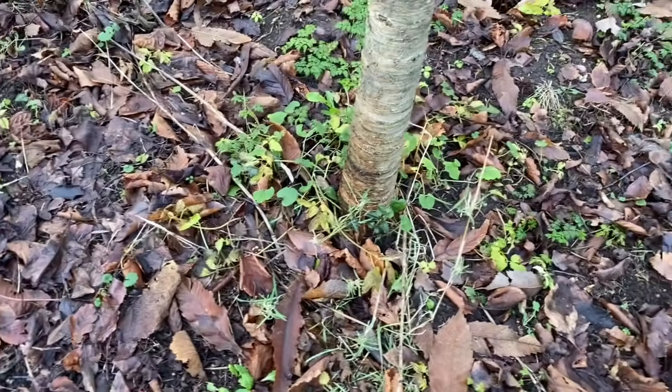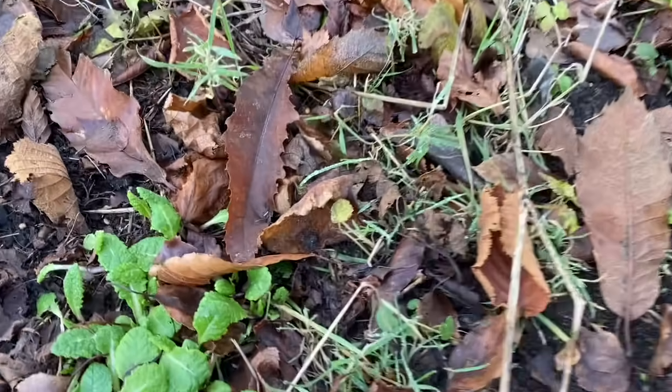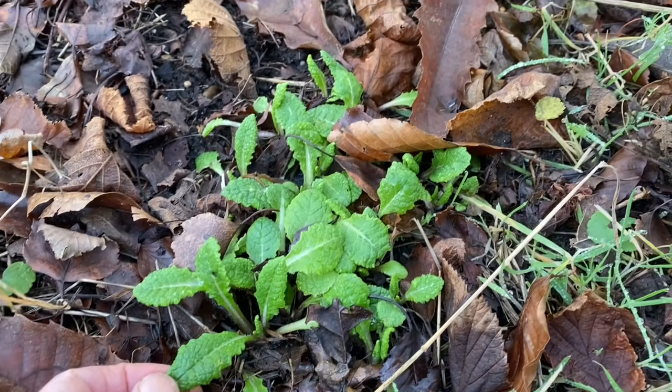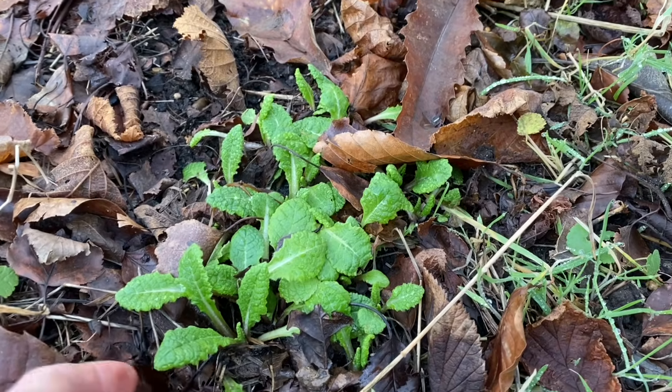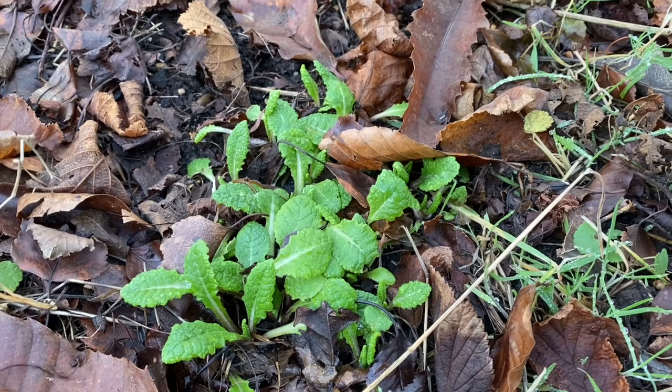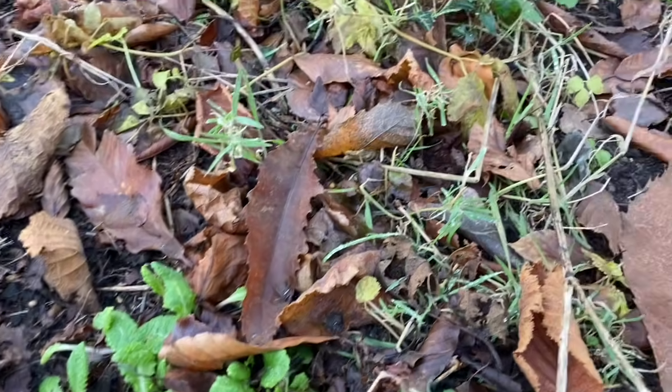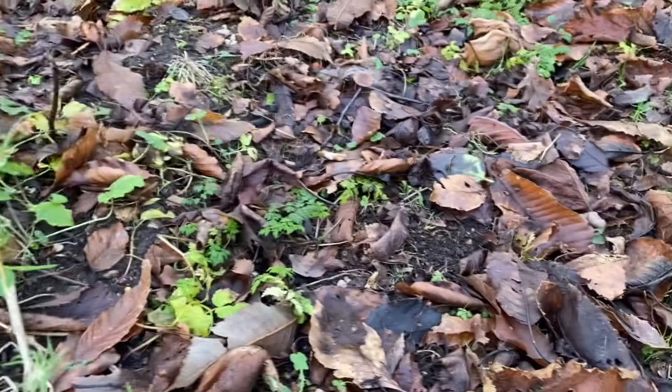And I haven't seen any more snowdrops, but I've just seen this, and this is a little clump of primroses. So I hadn't even thought about the primroses coming up, but that's what they are. So yes, it's very exciting. There's all these little signs, little clues that we are going to have spring again.